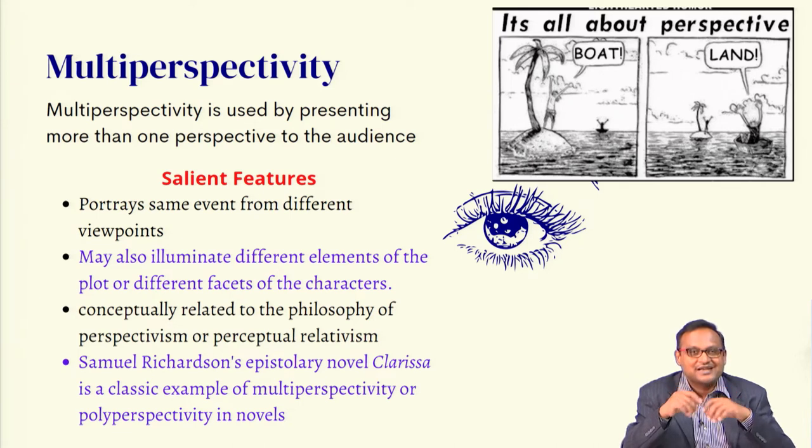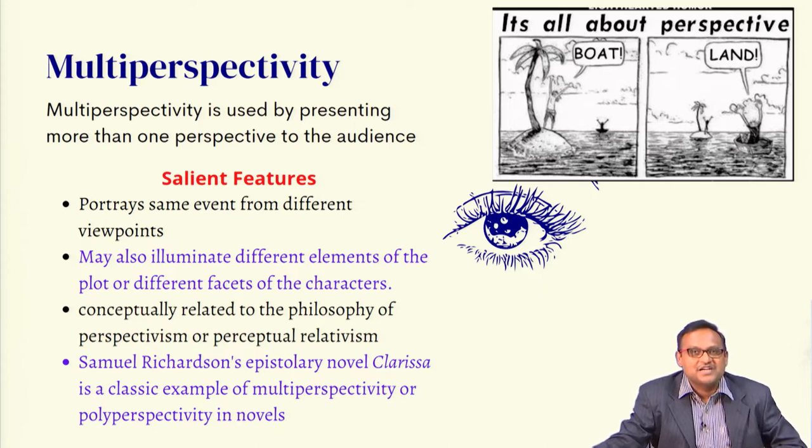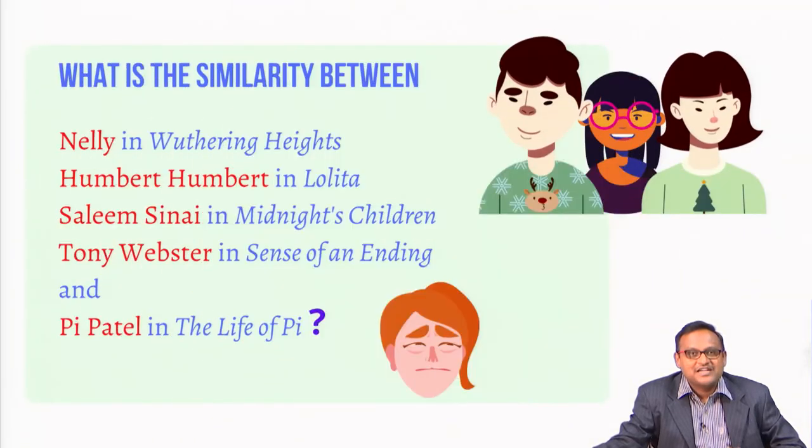Similarly, multi-perspectivity helps us construct a complete picture. Samuel Richardson in his novel Clarissa offers multi-perspectivity. In his remarkable work, Anthills of the Savannah, you find Chinua Achebe employing this particular strategy. So these are various strategies. Of course, perspective has to do with the eye. That's the reason why you have an eye there. But instead of one eye, it's multiplied by several eyes so that you get a picture of multi-perspectivity. Okay?